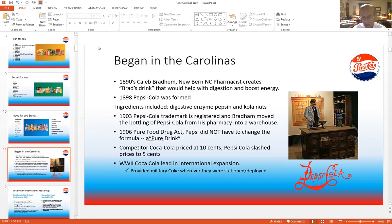By 1903, Bradham had registered his trademark, and he moved from the pharmacy to a warehouse where he started to produce the product in earnest. There were some legal challenges to Coca-Cola and some other drinks because one of them had cocaine in it, and there was concern about that. But Pepsi-Cola did not have anything offensive in it, and it passed that test. At the time, Coca-Cola was priced at 10 cents per bottle, in that famous skirted bottle, you know, that has these twists in it.